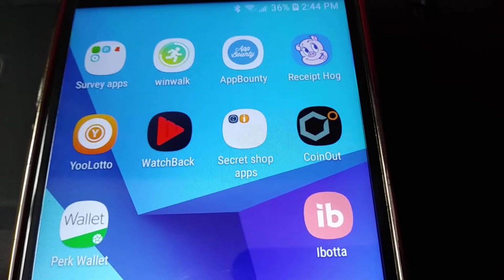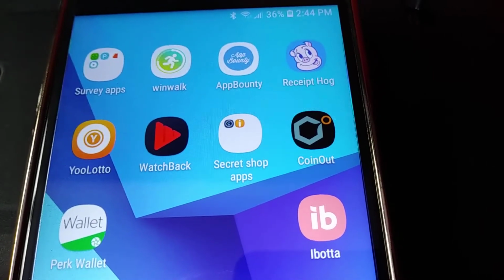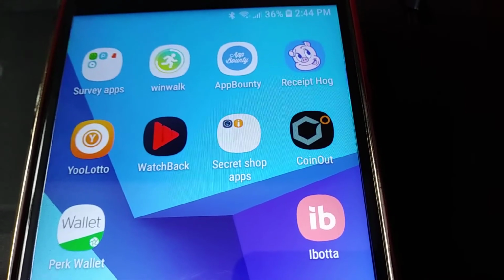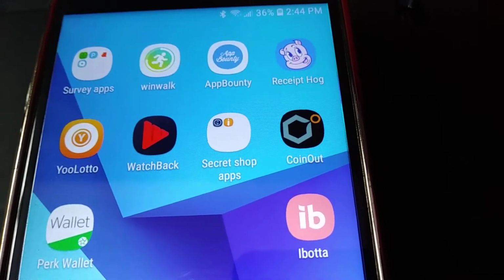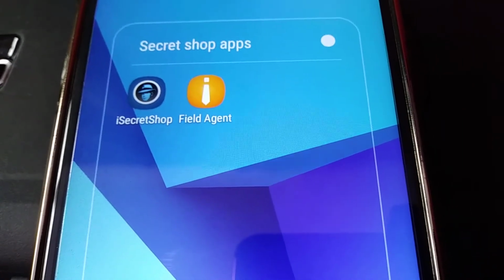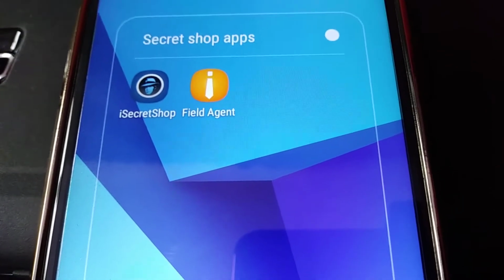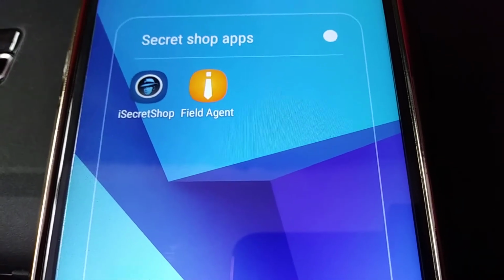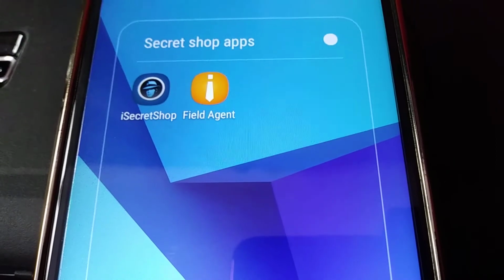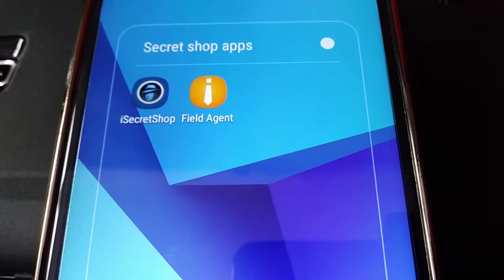Winwalk, it's a walking app, counts your steps. You can also do some surveys and stuff on that as well. If you're interested, I will do a whole separate video on that as well. We'll go into my secret shoppers, iSecret Shop and Field Agent. Both of these I have used and I have been paid by. Although, like I said, if it was something I could do a little more consistently, I will do a video on those if anybody is interested in that.